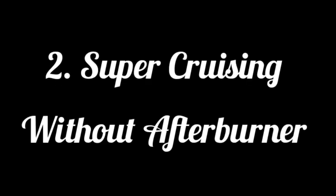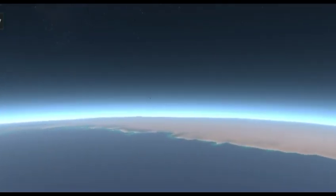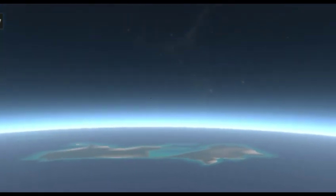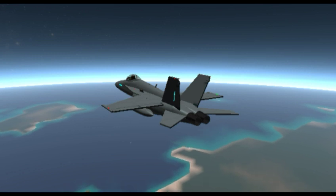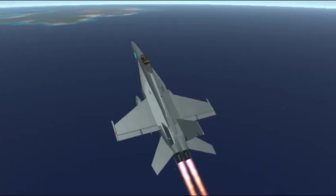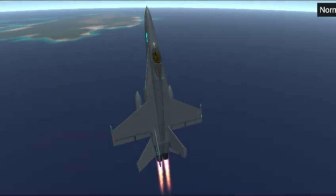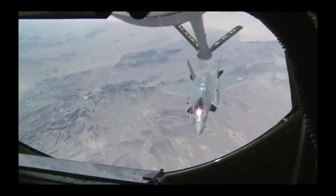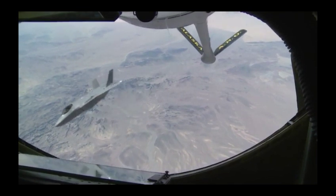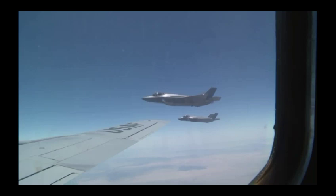The second feature is supercruising ability without using afterburner. If any plane can cruise at a speed of greater than Mach 1, it's called supercruising. Till now, more specifically till the 4th generation, fighter planes used to cruise at Mach 0.5 to Mach 0.9 and used their afterburner for a temporary boost in speed during a dogfight or altitude climbing. Using afterburner consumes a lot of fuel, and after breaking the sound barrier, it even increases. So Mach 1 plus speed for fighter planes was just temporary, not meant to cruise.